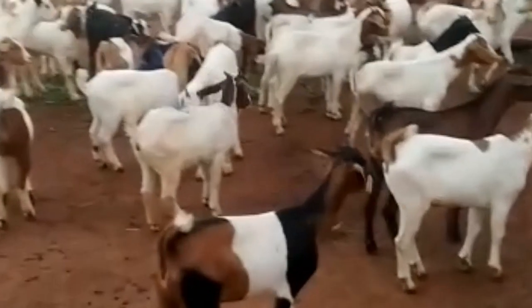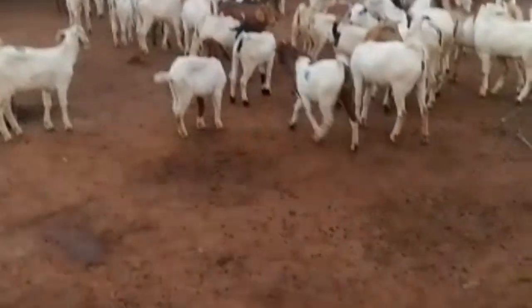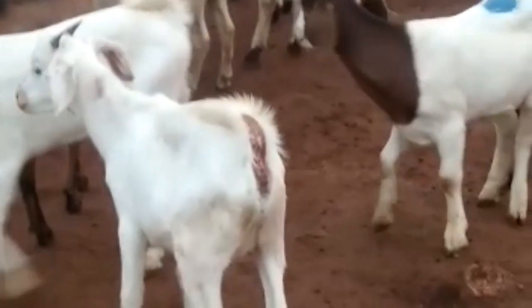Tip number 6. For goat meat, always select good breeds with good meat production in a short time. This, as our local market stands, we have the Boer crosses, the Savannah crosses, the Kalahari crosses, and Mubendes. These are good breeds for meat.